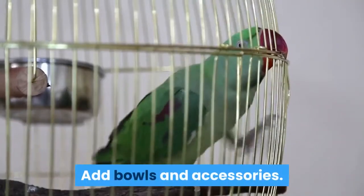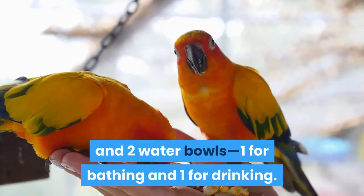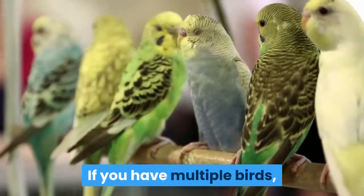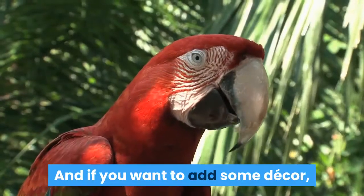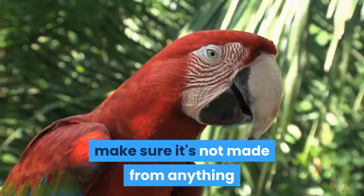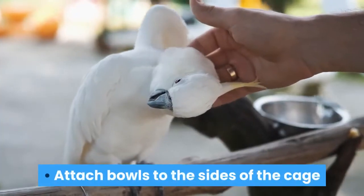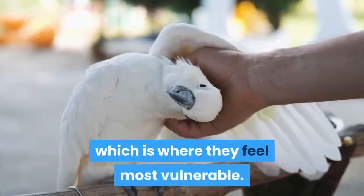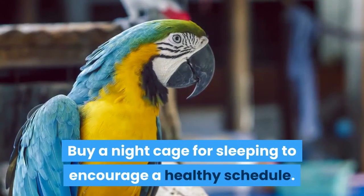Add bowls and accessories. Every cage needs 1 food bowl and 2 water bowls, 1 for bathing and 1 for drinking. If you have multiple birds, there should be at least as many bowls as birds. And if you want to add some decor, make sure it's not made from anything that your parrot can easily swallow. Attach bowls to the sides of the cage instead of placing them on the floor, which is where they feel most vulnerable.